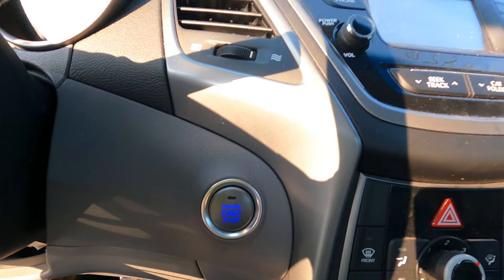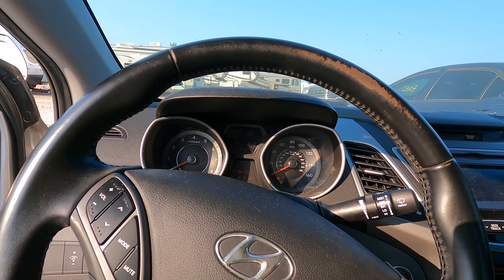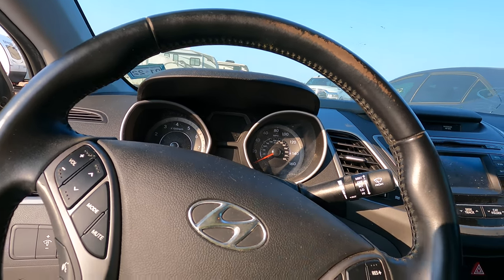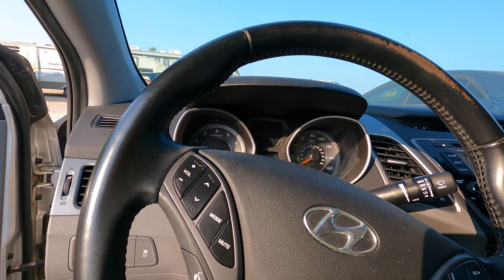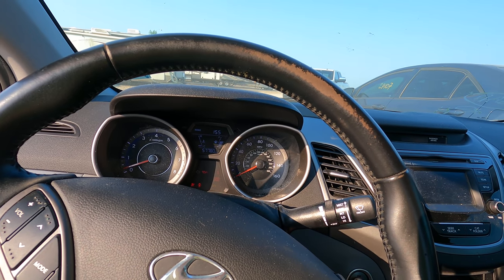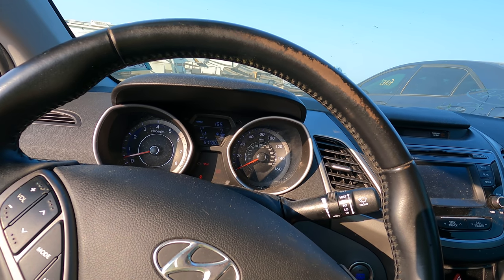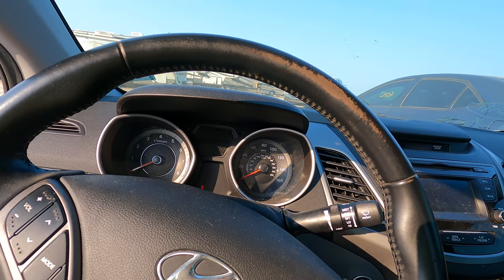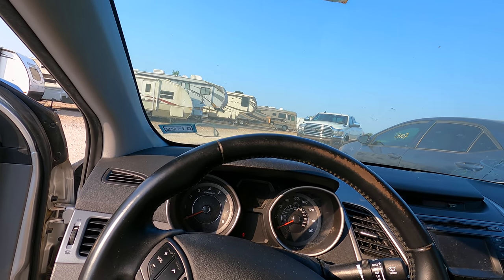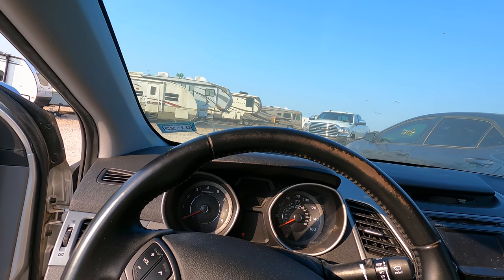Okay. That was not expected. It doesn't want to run. Okay. Let's try that again. She does not want to run. Wow. 57,000 miles and it doesn't want to run. It's been sitting here for 4 months.